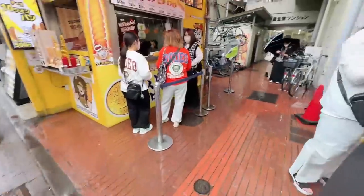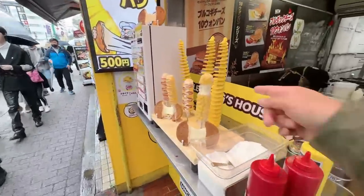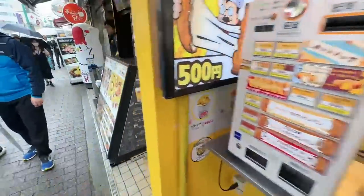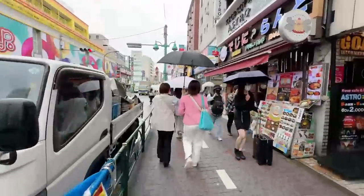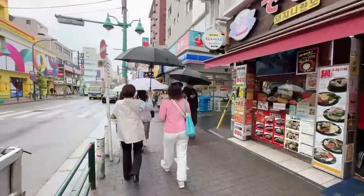Let's walk around first because there's more. There's a tornado potato. Check it out. They take a potato and they make a tornado out of it. That's pretty insane. All right, I got 1,000 yen here. Let's take a look. It looked like there was a bit of a line there. Can't not get something.